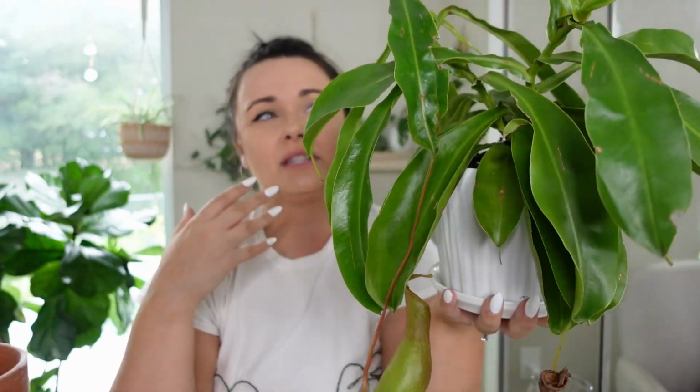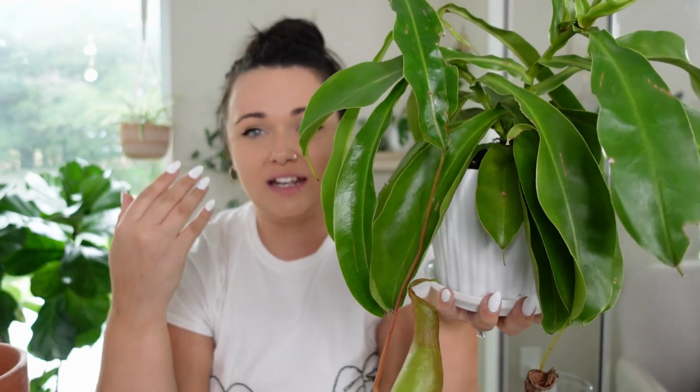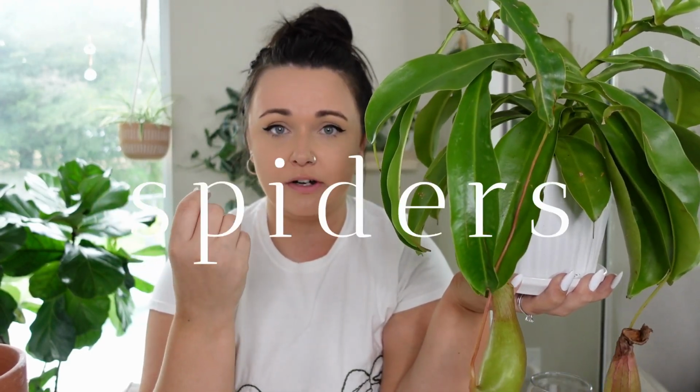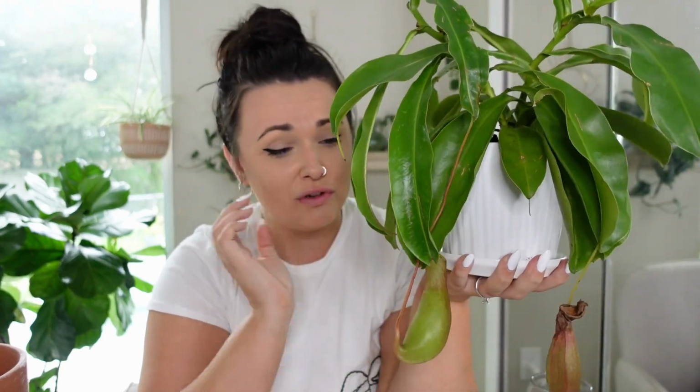I did notice, when you're at the plant shop, you don't always notice certain things, but this does have black sooty mold on it, which could be a sign that it could have some pests on it. So I'm still keeping an eye on it and just making sure. I did treat it already. I haven't seen anything. I only saw actual spiders, not spider mites, on it, which I guess is fine because it was outside when I got it. So other than that, it's doing really well.